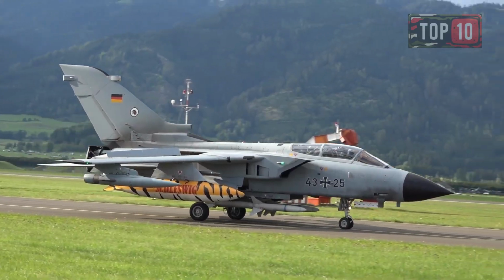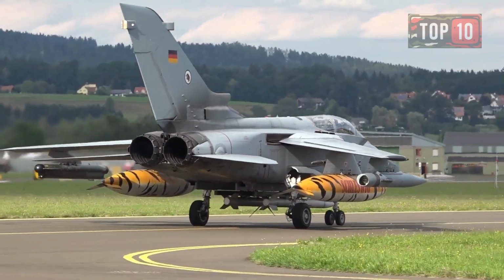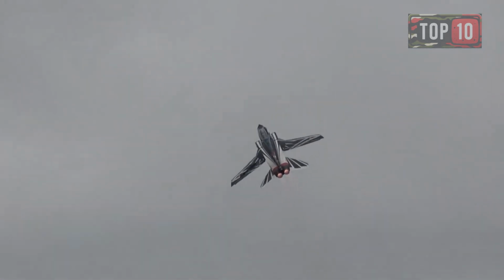Both variants are capable of carrying up to 9 tons of weapons on 11 hardpoints, along with a 27mm cannon mounted in the fuselage. This weapon loadout even surpasses that of the early models of the F-15 and Su-27 fighters. The aircraft can carry a maximum of 6 AGM-65 Maverick air-to-ground missiles, or 12 Brimstone anti-tank missiles, or 9 ALARM anti-radar missiles, along with AIM-9, AIM-120, or AIM-130 air-to-air missiles for self-defense. Additionally, the Panavia Tornado can carry most of the bombs currently available from the United States and Europe.